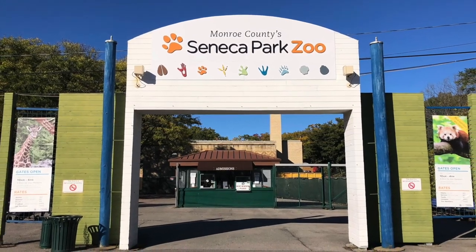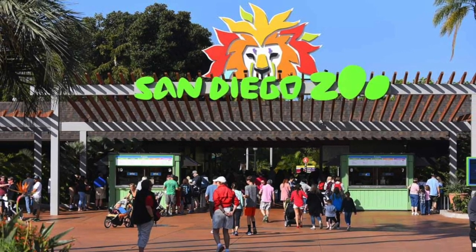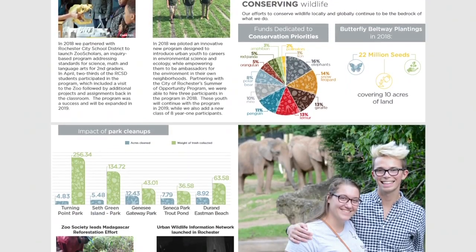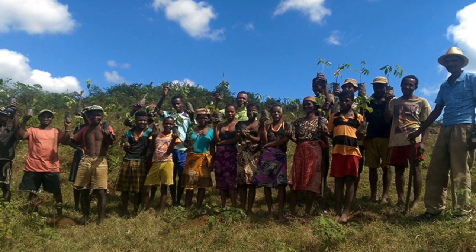The Seneca Park Zoo Tigers would like to present the conservation impact tool that will be used by zoos across the world. Historically, patrons visiting the zoo would make donations towards a specific conservation project, but they would not have much visibility into where their money goes. One example is the Madagascar Reforestation Project, where the money donated by zoo patrons is used to plant new trees.